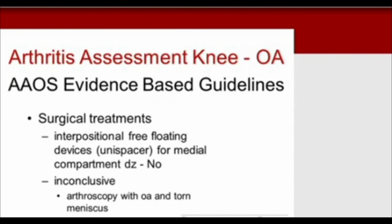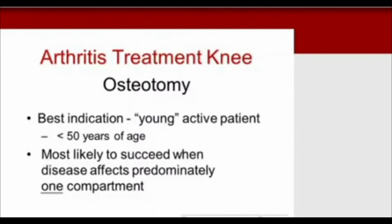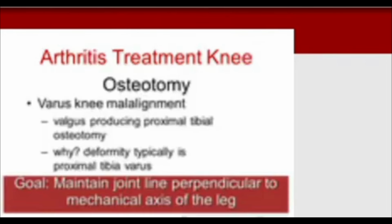Inconclusive. Arthroscopy with a torn medial meniscus, usually no, because in advanced disease there's overload and the meniscectomy is not going to help with the pain and long-term survival of the joint. So that's inconclusive. Moving on to osteotomy, the best indication for osteotomy, the age is slipped downward, less than 50 years of age, most likely to succeed when the disease affects predominantly one compartment.